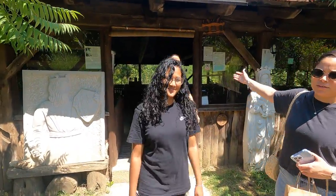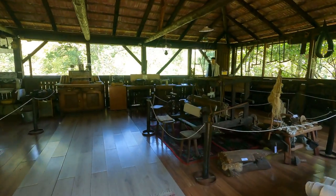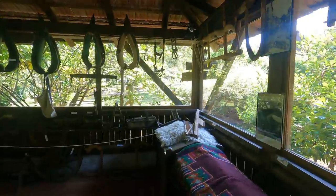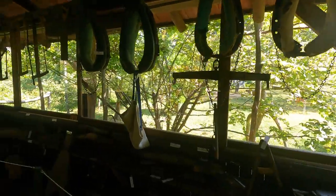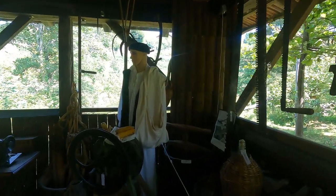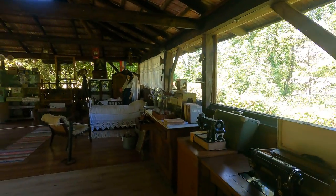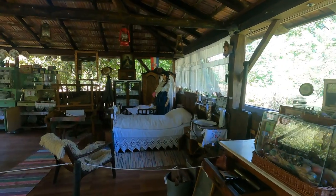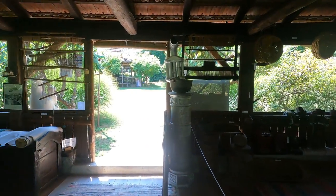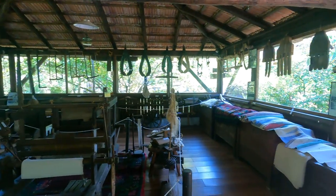Say hi to these villagers. Hi, welcome to our home. Dobar dan. This gives us an insight of how the village people used to live, an inside view of their home and the stuff they used, all the equipment.